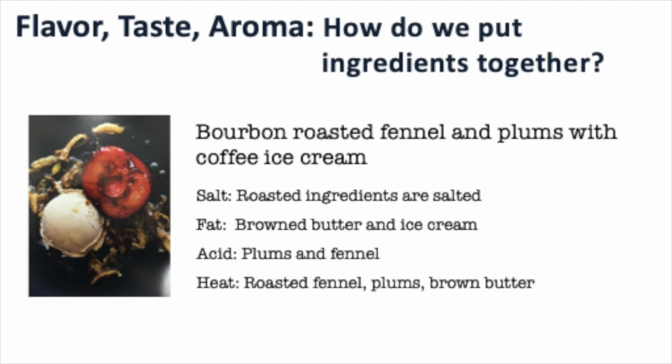We can also look at this in terms of salt, fat, acid, and heat, right? We salt our roasted ingredients. The fats that we used are browned butter and ice cream. We've layered our fats. And Samin Nosrat in her book talks about layering similar types of ingredients to get a really interesting flavor experience.